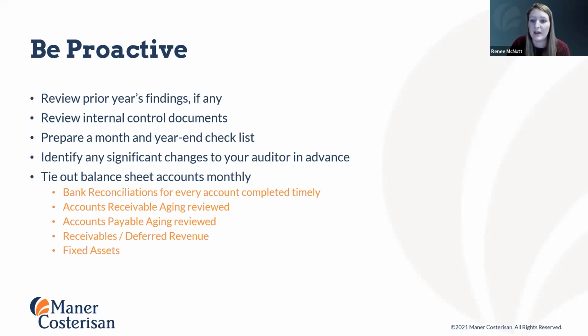Identify any significant changes to your auditors in advance. Have you received significantly more grant revenue? Did a key employee leave the company? Did you change a policy that causes a major change to your financials, such as a new vacation accrual or a pension? These are just a couple of examples of what I've encountered and helped clients with, but there's a multitude more that could be added to that list.